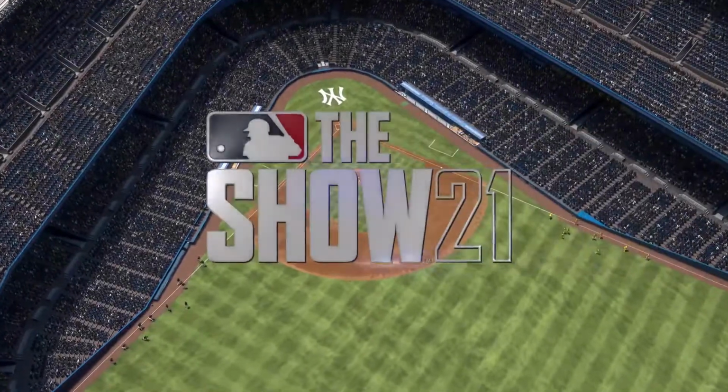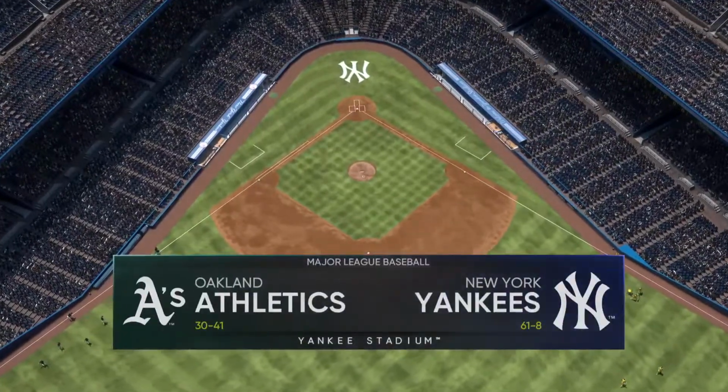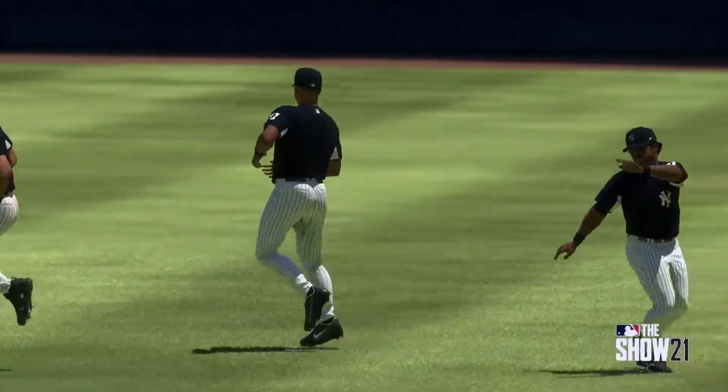Afternoon baseball here on the show. A good one on tap for you this afternoon between the Oakland A's and the New York Yankees. The Yankees have won 5 games in a row. They'll look for number 6 right after this.